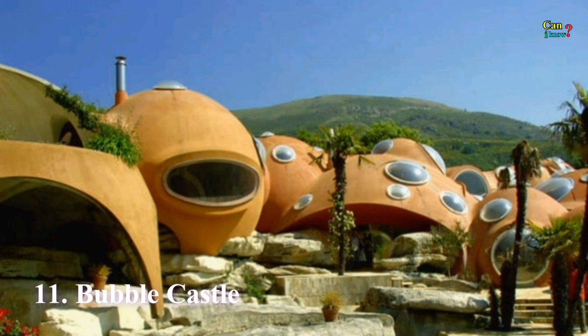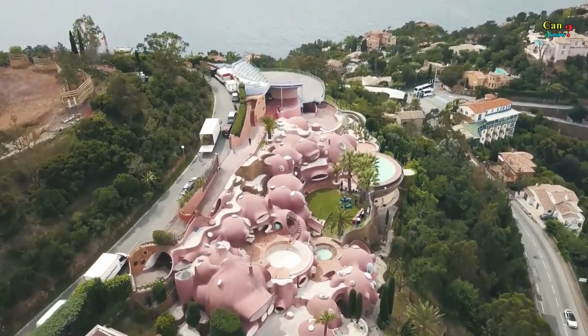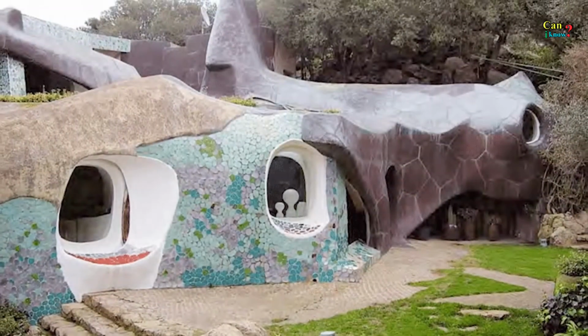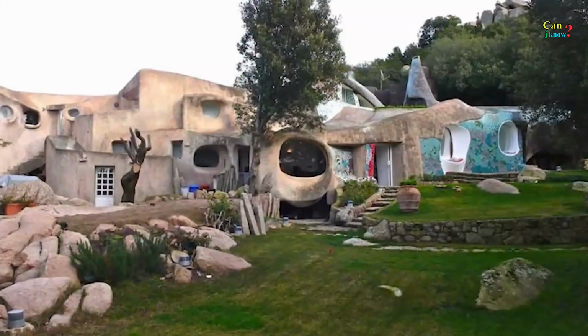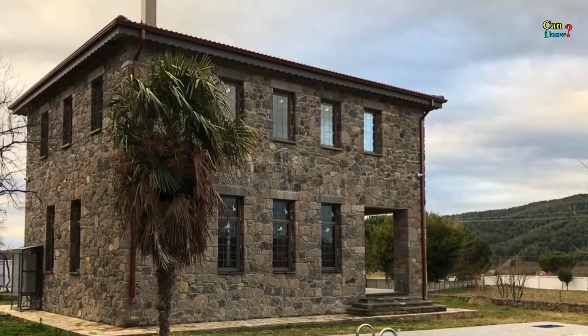Created by designer Antti Lovag, the Bubble House complex located on the southwestern coast of France was built without the use of any sharp angles or straight lines, in an attempt to blend as smoothly as possible with its surroundings. There are even palm trees and waterfalls inside, making it even more in tune with nature. Number 10. Stone House.